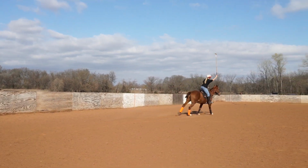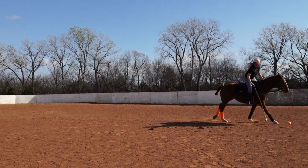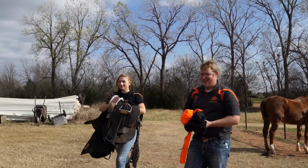So a penalty 1 is actually an automatic goal. A penalty 2 is an undefended hit from the 15-yard line. A penalty 3 is an undefended hit from the 25-yard line. And a penalty 4 is a defended hit from the 25-yard line.